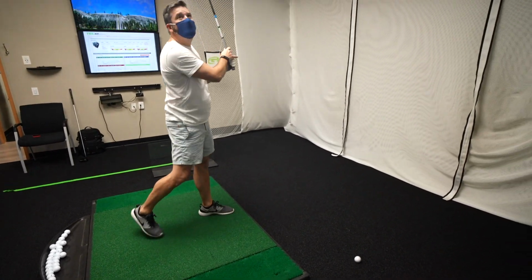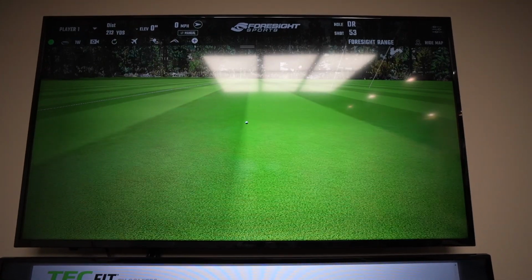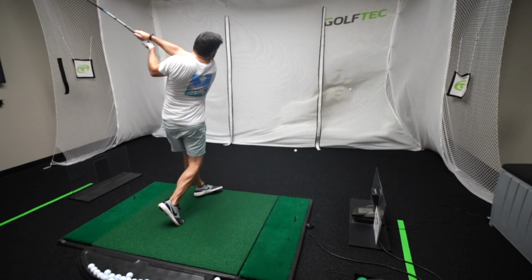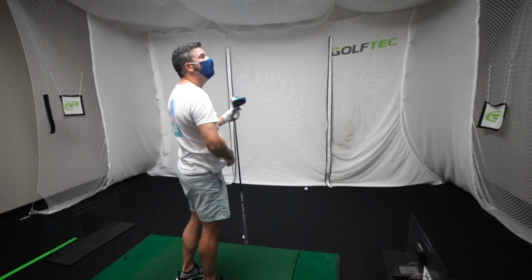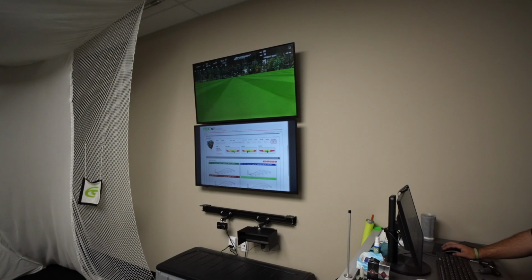I like that. Off the toe. Look at that high. Toe job. High little toe job. Toe job, middle of the fairway. Yeah. Twist face. Oh, yeah, you need to see it. It wanted to. It is a little bit, huh? So that was a 250.